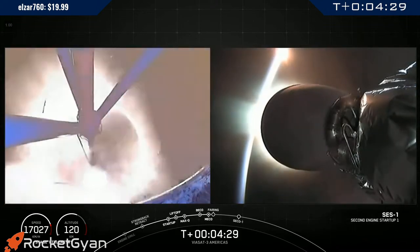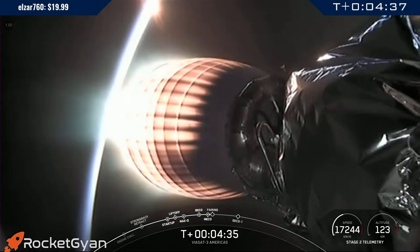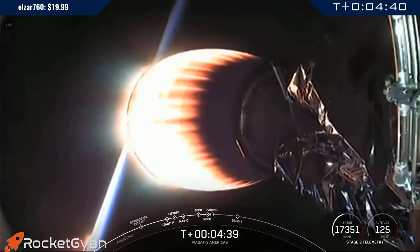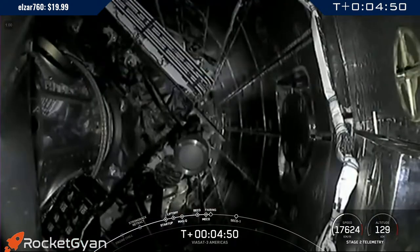MVAC ignition. MVAC ignition confirmed. Acquisition of signal for the sunset for you guys. We got some great views. We watched as the engines on the center core shut down, stage separation, and now you can see on your screen that the MVAC engine has ignited. Now we are coming up on fairing separation.